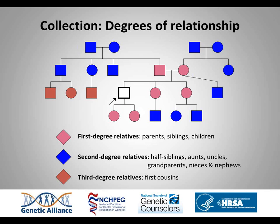So in this slide, we've highlighted different people in the family with colors to show their degree of relationship to our proband. So again, let's orient ourselves. We have a male proband, he's a square, and there's an arrow in front of him. So this is the patient who is presenting for care, who we're performing risk assessment for. In this particular diagram, we've colored in all of his 1st degree relatives in pink, all of his 2nd degree relatives in blue, and 3rd degree relatives in red. So the 1st degree relatives are people like parents, siblings, brothers and sisters, and children. 2nd degree relatives include aunts, uncles, grandparents, nieces, and nephews.